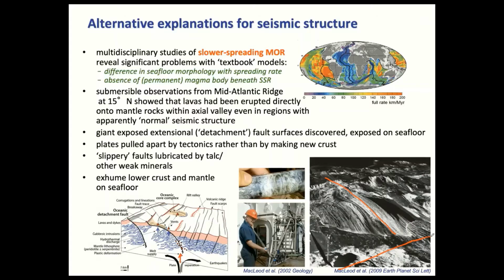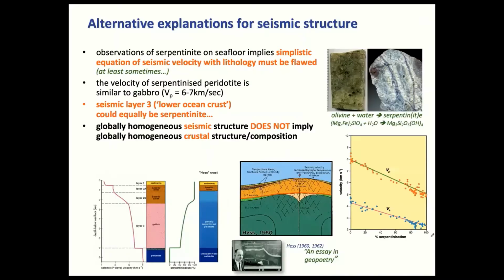They're low angle, and they have enormous displacements. So we're now realizing that at slower spreading ridges, faults are an important part of the seafloor spreading process. And doubtless that is partly why we're seeing the mantle on the seafloor. But again, these are places that have normal seismic velocity structure. So how can we possibly have a Moho, which is supposed to be the crust-mantle boundary, at 6 kilometers below the seafloor when we've got mantle on the seafloor? Okay, so how do we explain this?